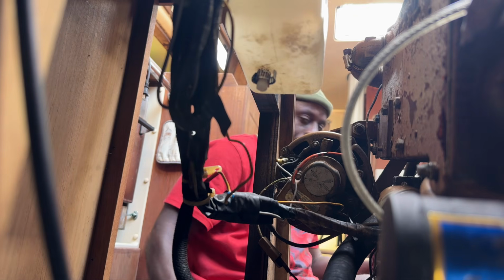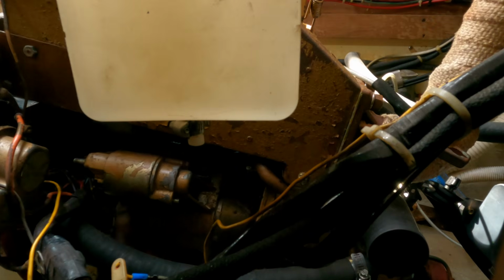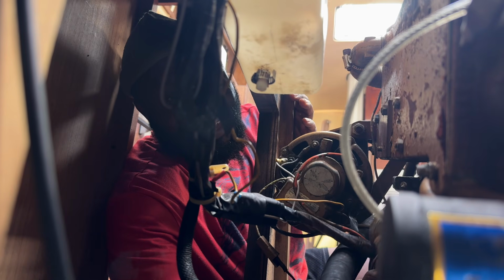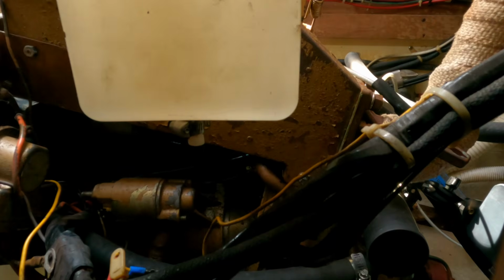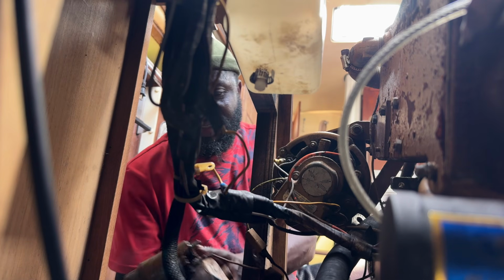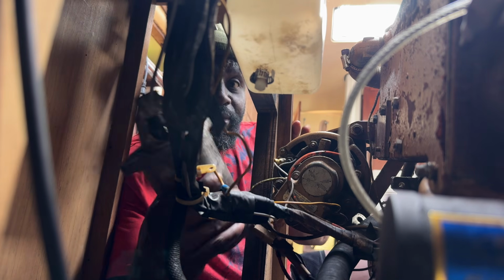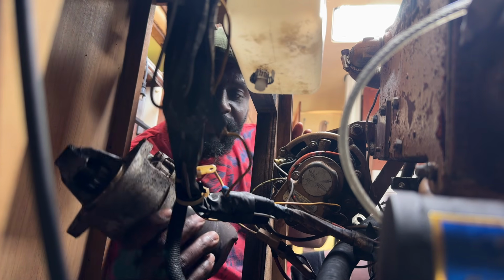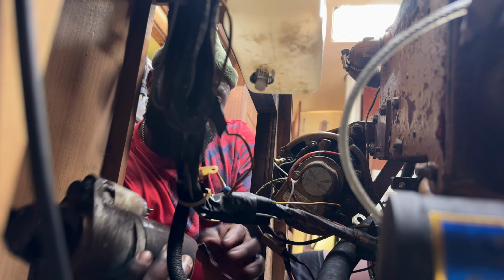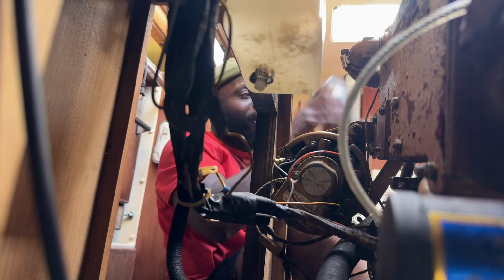See if the alternator comes out. It does. This is, I've never been so excited. I didn't think I'd be able to get this out. You might not know, but I'm not a professional when it comes to this. Just a DIYer, so. But one drawer, one panel, one reach, one bolt.